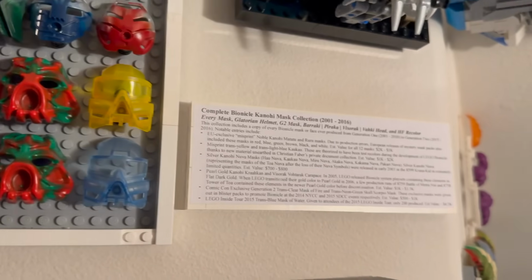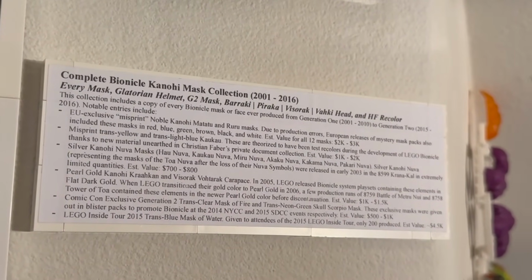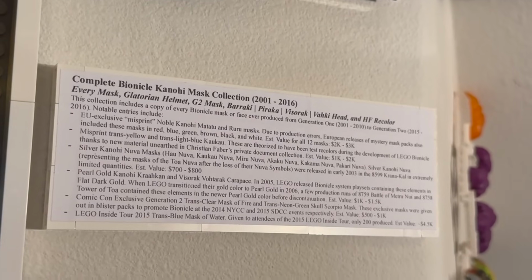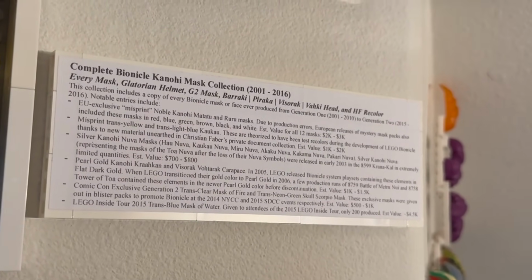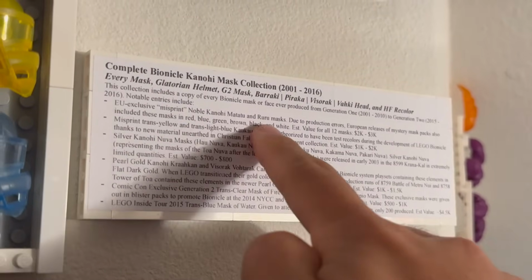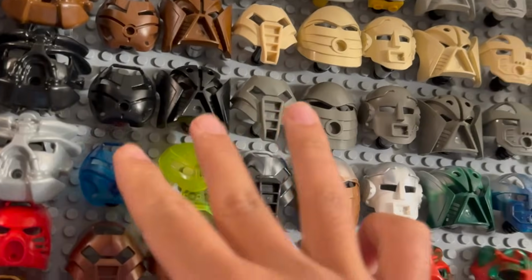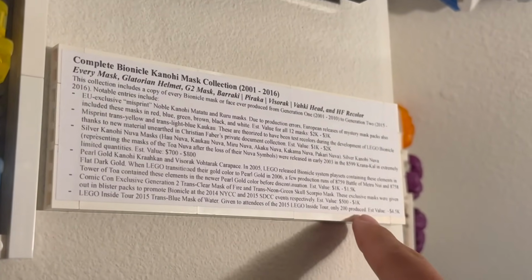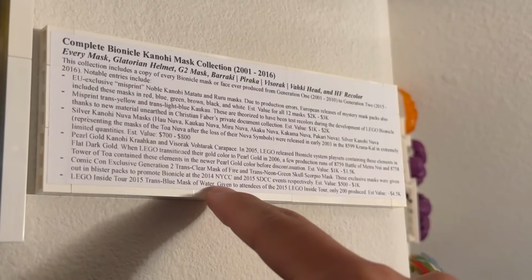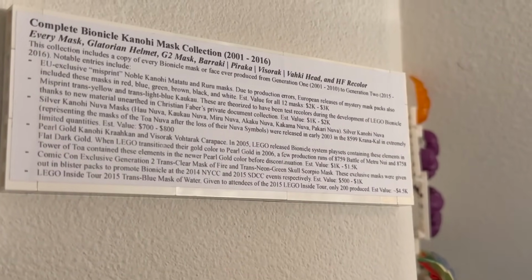Because of that, I really wanted to call out some of the most special ones on this information plaque here, where you can see this is a complete Bionicle Kanohi mask collection from 2001 to 2016, covering both G1 and G2. I did try to call out some of the rarest ones, like the EU exclusive misprint Noble masks, which are these two columns, and the approximate values of the full set there. I think probably the rarest one here is the Transblue Mask of Water, which was only 200 produced for the Inside Tour, around $4,500.